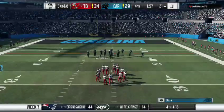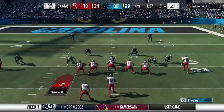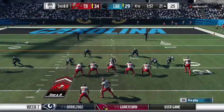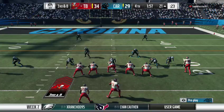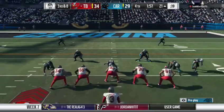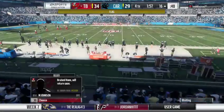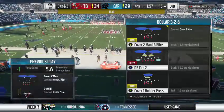The Bucs on third down. Can't fault these numbers. 7 for 9 thus far. This is third and eight. Now contact up front as penalty markers come in. Who is this against?